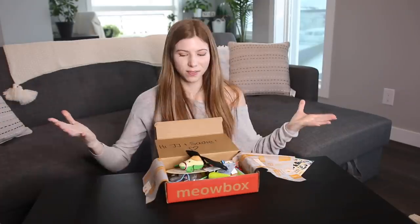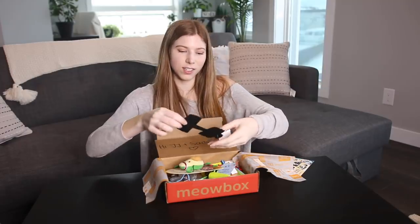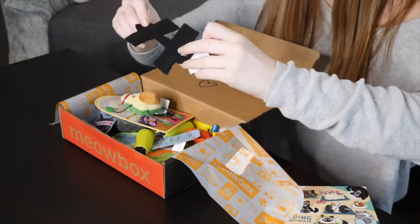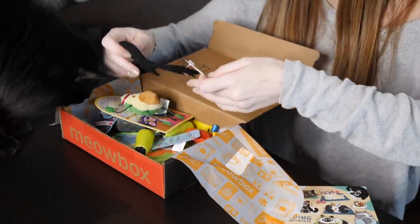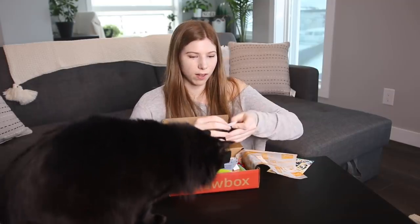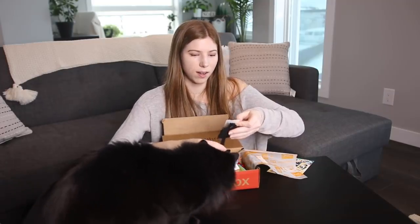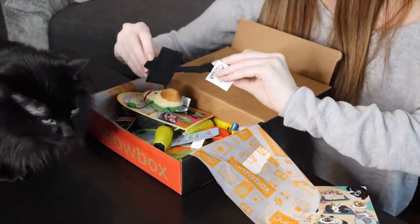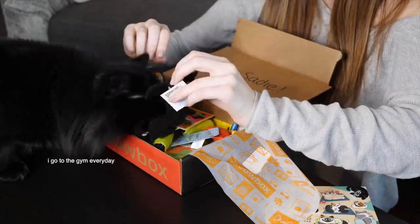So the first thing that I see in here is actually gonna be one of the cats' favorite things. They love these felt toys that have catnip in them. I gotta guard this. This is a Vermont homegrown, homemade, organic catnip toy. So it's just like a little barbell. That's super cute. Would you like this?